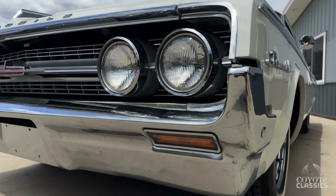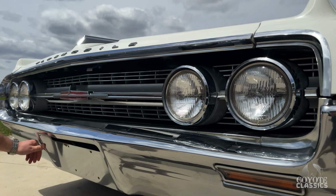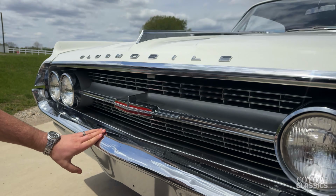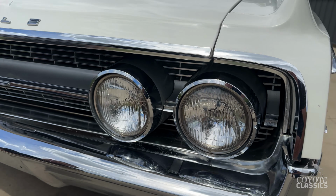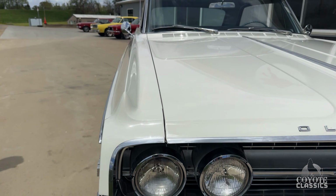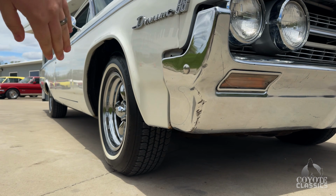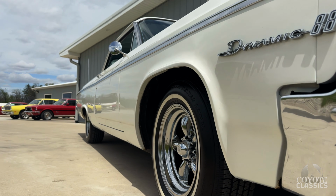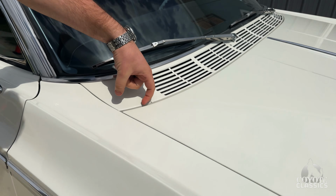Now the bumpers, grille, all that is original, like most of the car. The front bumper's got a good shine, but you can see there's some small little scuffs. Nothing that I would replace, but it is showing its originality a bit. The grille is original, but overall in good shape. It still has the T3 headlights, the correct headlights. Your hood lines up well. You do have a scuff here on this front bumper. Dynamic 88. Hood lines up well. You have a little scuff right there.